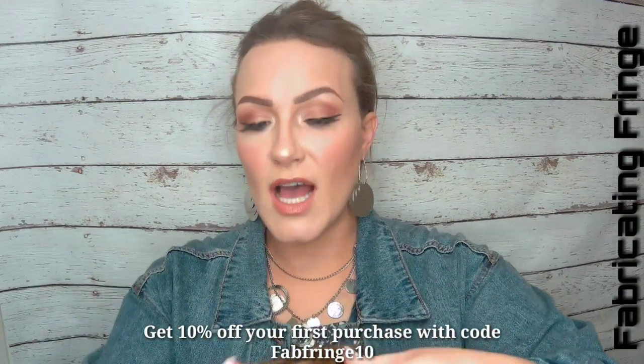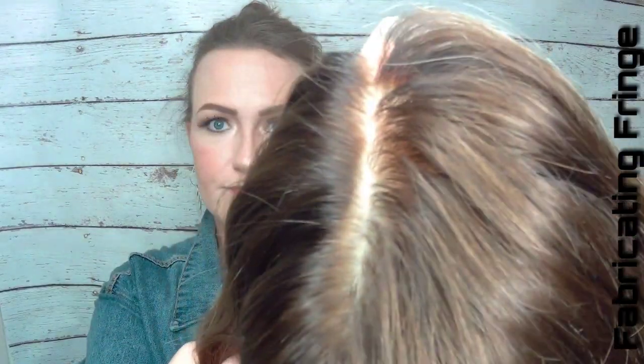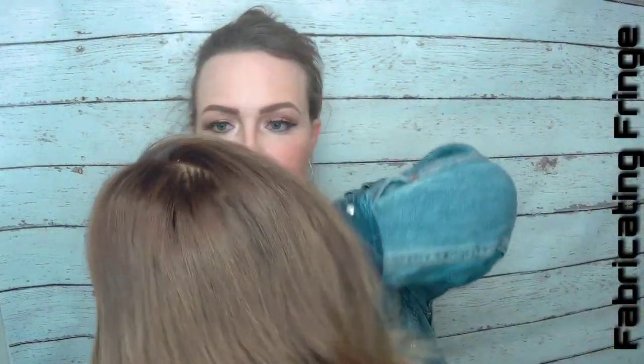This is really fine, sheer, delicate, transparent lace, and it has a silk top. With that silk top, it looks like the hair is growing right out of a scalp. I don't know if you guys can see that. You have a pretty good size parting space as well.